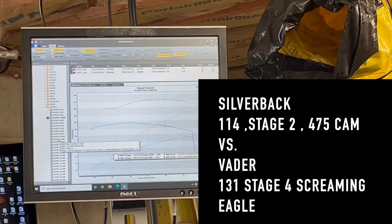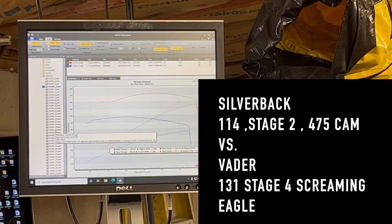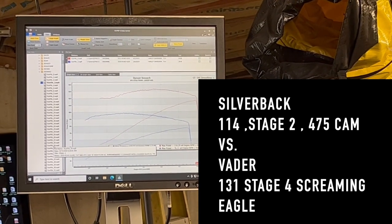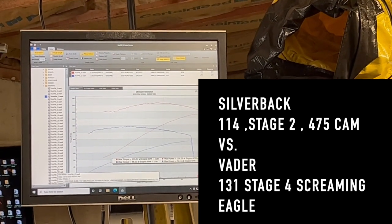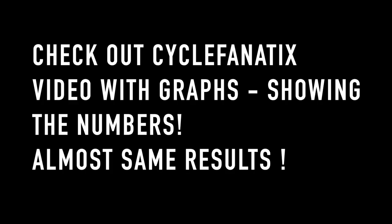Can you throw up mine with the stage two? Sure. 114, 475 cam. To show people, that's a pretty good comparison. It's very close. Actually, the stage two puts out more power. Just what kind of cams do you have in it? A little less torque. Oh, there you go.